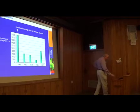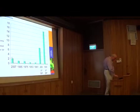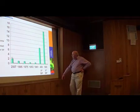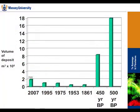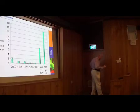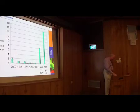And when we go looking around the Rangipo Desert in particular, we find we can compare these historical events, and I showed you that ditch that was dug by the forestry people. Well, if we calculate the volumes of those, we can now see that we're talking about that 450-year event must have been about 8 million cubic metres of material, and another one 500 years ago must have been about 18 million cubic metres. And so you ask yourself the question, what's going on here?